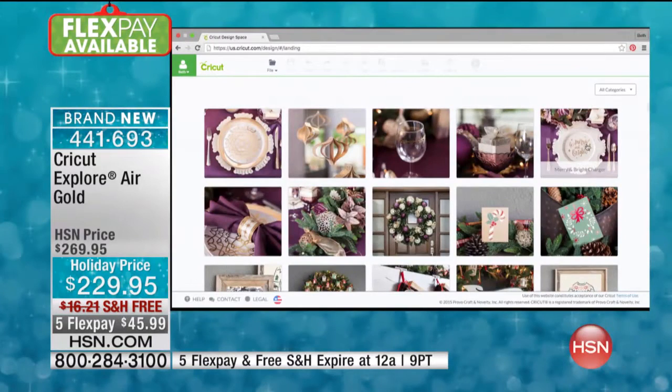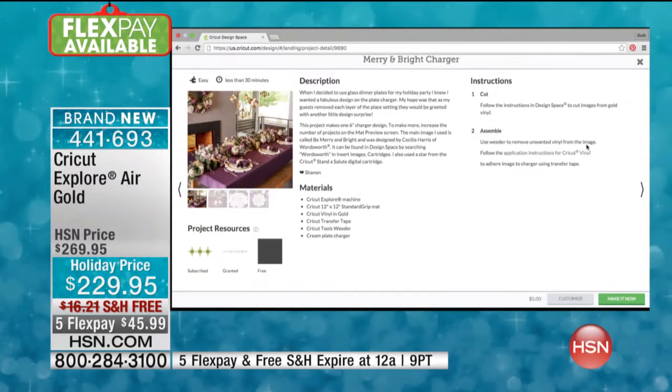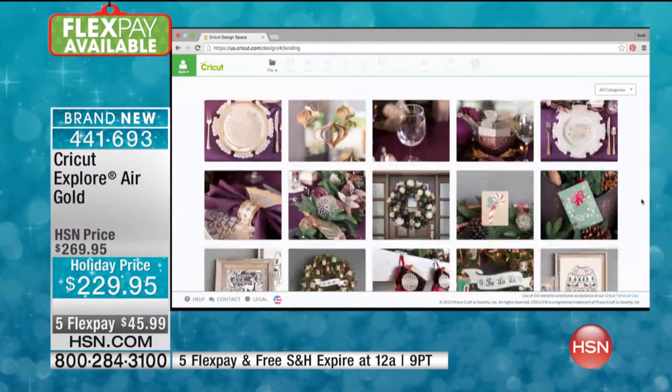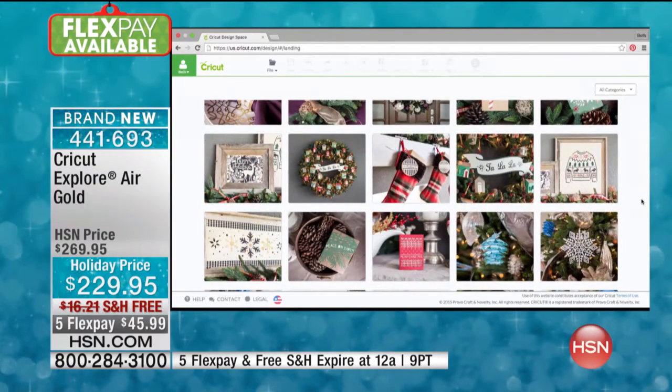See this Be Merry and Bright charger, which is up here on the table? You click the button, and it shows you the place settings. All you do is go down to the bottom, click Make It Now. It tells you what color vinyl to use. You push the button, and it's done. That's it. Thousands upon thousands of projects. So even if you are not someone who feels you are creative, this is going to make that creative journey so much better for you.